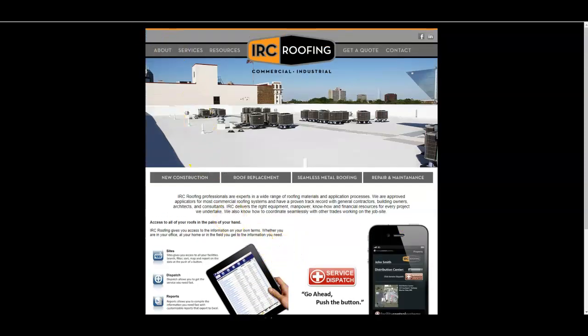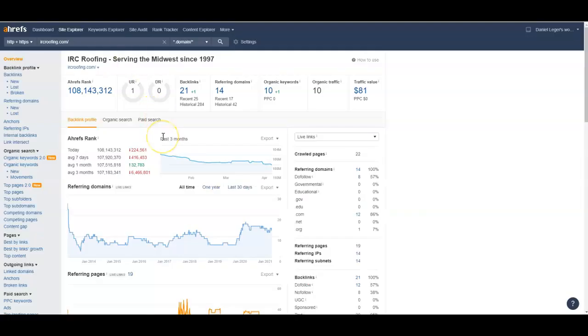So next thing we're going to talk about is backlinking. This is Ahrefs. It's one of the tools we use to research backlinks. The first thing I see here is you're getting 10 people coming to your website a month, which, compared to what I'm seeing over here, is actually more than I would expect. You've got 10 organic keywords in total.